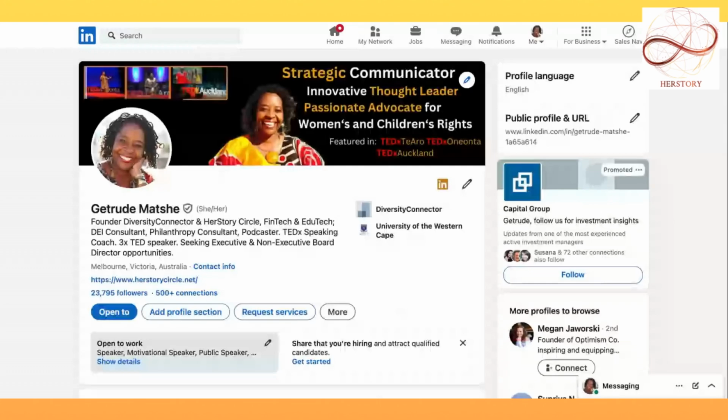Now let's look at the words that are directly underneath your photograph. This is called your headline, and I will show you how to optimize your headline. So the headline is the text that is underneath your name. And it's like an ad for your profile.